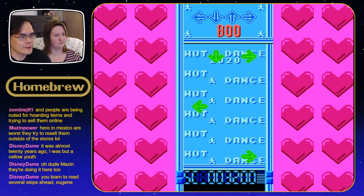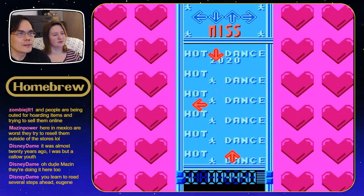Several steps ahead. You know what it is? There's no color change with the arrows as well to indicate eighth notes versus quarter notes.